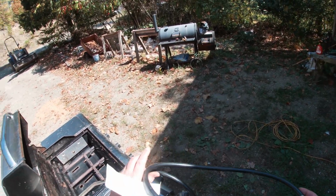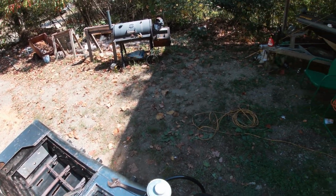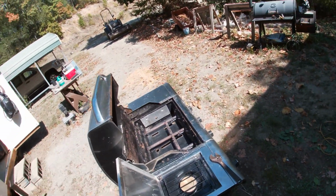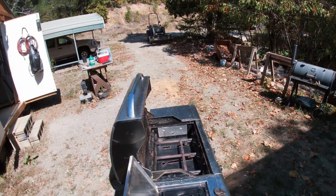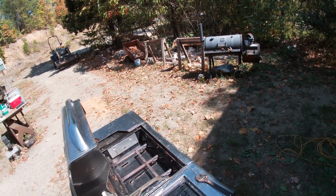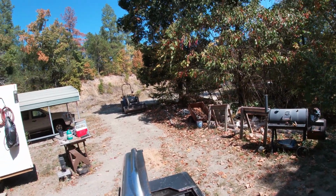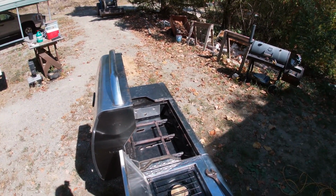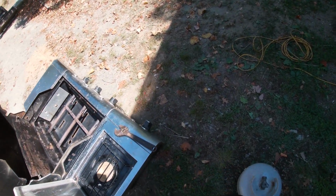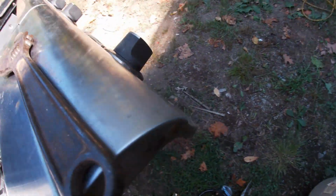All right, we are ready to put this thing together. Got a brand new regulator and hose. Got our propane tank there. I want to fire this thing up so we can see what the burners are doing before we put all the stuff in. So, I'm hoping and praying that there's not a bunch of dirt daubers got inside those burners or up in the other parts that we can't see. But that's just hoping and praying that that's not the case.